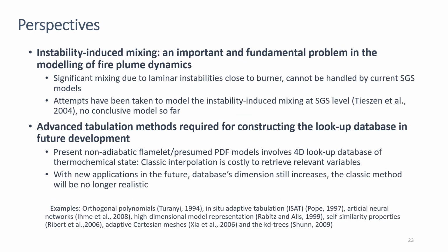And perspectives: instability-induced mixing is always an important and fundamental problem in the modeling of fire plume dynamics, because significant mixing due to laminar instabilities close to the burner can't be handled by current SGS models. Although attempts have been made to model this effect, there is no conclusive model so far.